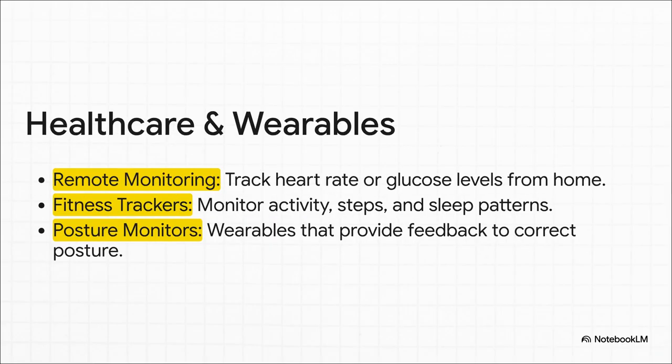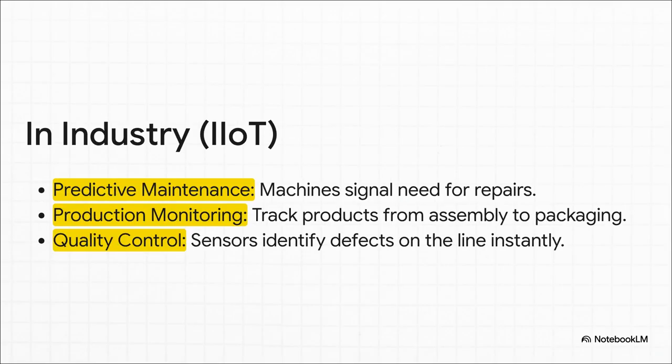And this tech is getting really personal, especially when it comes to our health. That fitness tracker you're wearing, that's a perfect IoT device, constantly gathering data. But it goes way beyond that. Think about remote monitoring for patients, tracking vital signs from home, or even a tiny wearable that buzzes to remind you to fix your posture. It's amazing stuff.